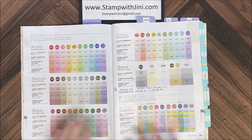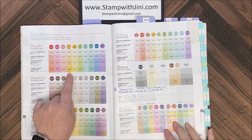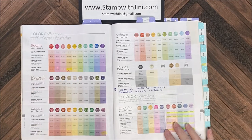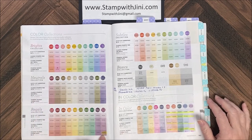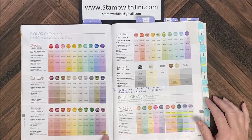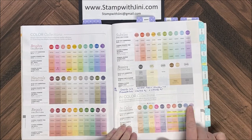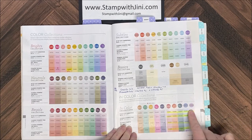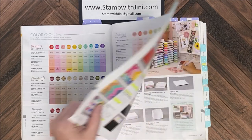We're moving on to our color section, and I wanted to point out to you that the Mango Melody Stampin' Blends is discounted at 10% and will be going away, and the Rich Razzleberry Stampin' Blends will also be leaving us. So if those are two of your favorite colors and you haven't gotten them yet, you'll want to get them quickly before they're gone. All of the 2019 in colors here are going away, and there's some of the Stampin' Blends that are discounted between 20 and 40%, so look for those.